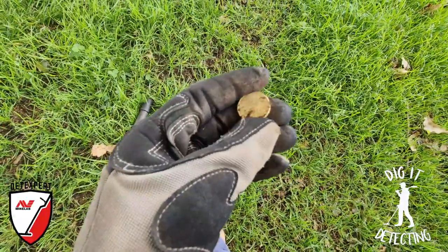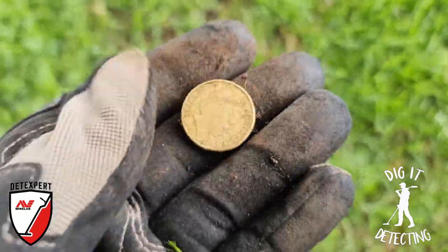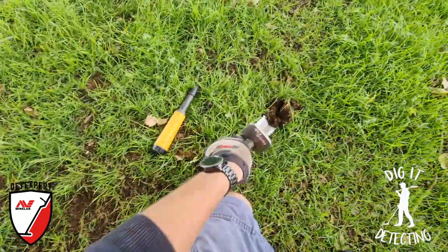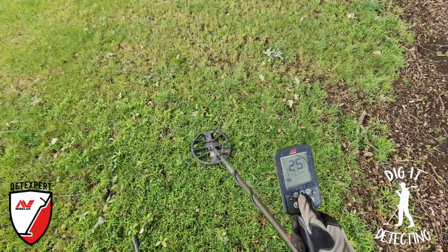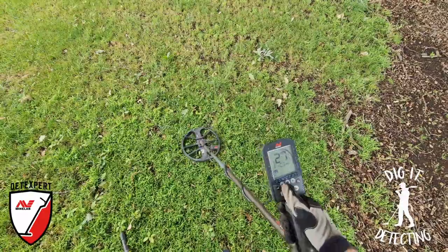We probably did not even need to dig for him. That's what, $5 just in this little area. So awesome stuff. Another $5 for the month of February. Next good signal, 25, 26, 28, and some really nice depth about it.